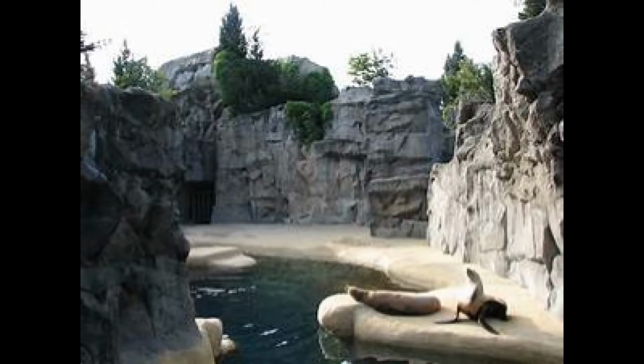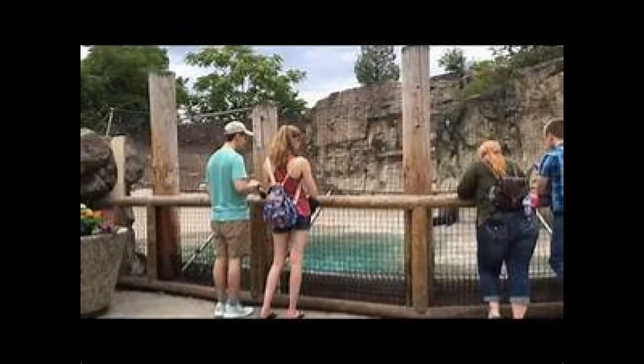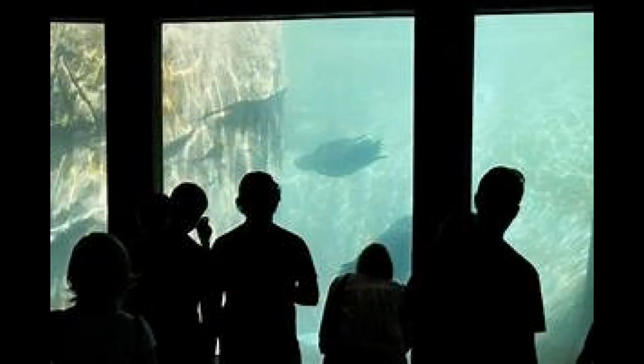Outside the Seven Seas area, there's also a little rocky Pacific Coast type looking environment, and it's called Pinniped Point. And this is now where different seals reside. It's where Olga did reside for a short period. But I believe right now there's just a number of different seal varieties that live in this area. Again, it has some nice underwater viewing areas, as well as, like I said, a Pacific Coast pier type theme to the entire area.